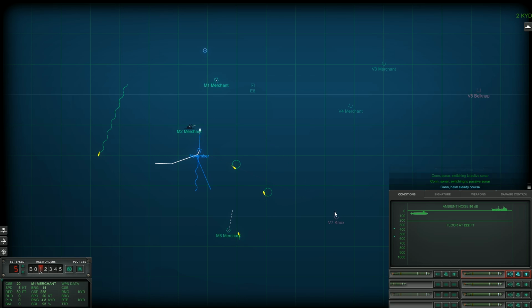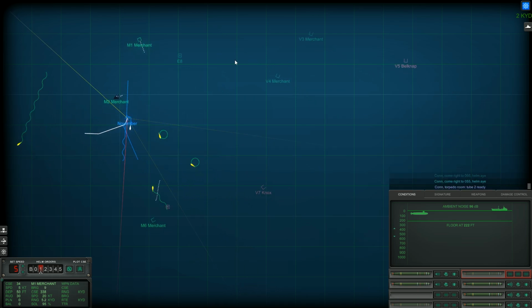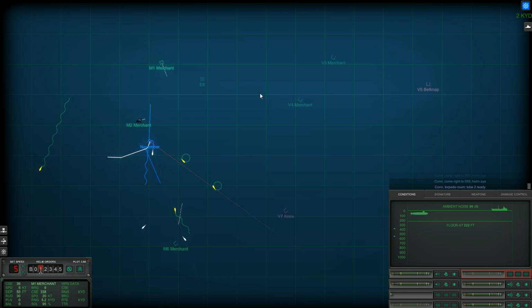Alright. We've still got a bearing on M6, so... Well, that's interesting. M6 is jumping around. Looking at the south, you can see a countermeasure deployed. Merchants don't have countermeasures, so there's another ship right in there near that merchant. Possibly that's where the Knox is.